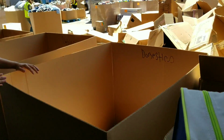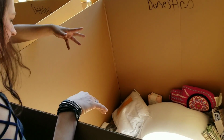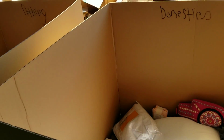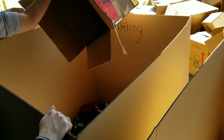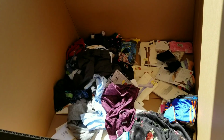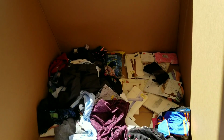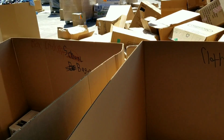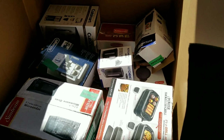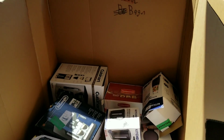Domestics is home items, pillows, blankets, sheets. Then we have clothing, nylons and skirts, and underwear. Shirts, underwear. And this is all the box kitchen, which is all blenders, coffee makers, microwaves, grills. This is all the fashion.